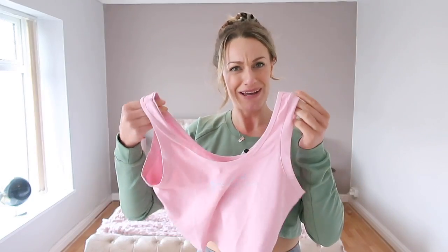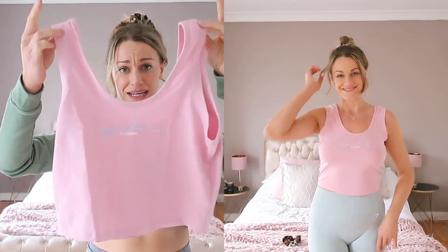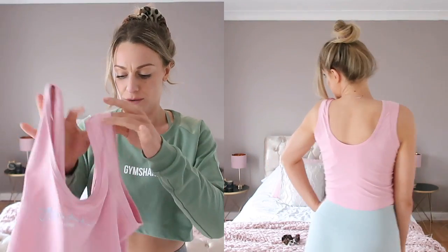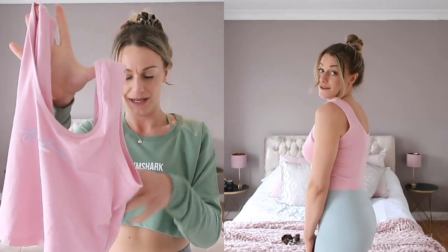So this top, I've not seen anything like this on Gymshark before, but I really like it. I love the shape, I love the fit. I ideally should have put a sports bra or some sort of bra on while I was wearing this one for the cutaway. But this is called the Signature Cropped Shell Pink Vest.